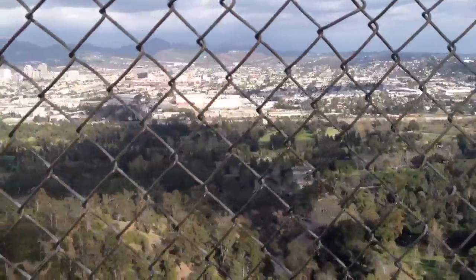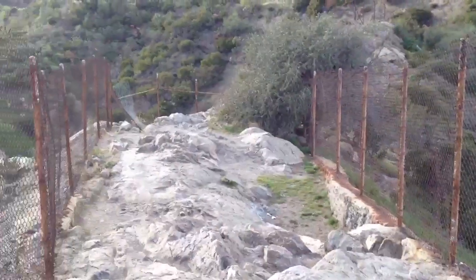We have reached the end of B Rock. It's pretty windy up here. There's a little bit of a cutout in the gate that you can go out there. Other than that, though, it's surrounded with chain link fence.